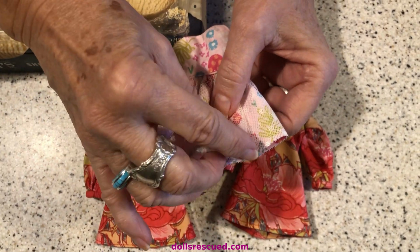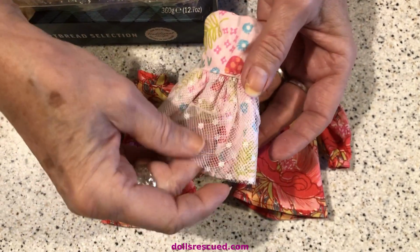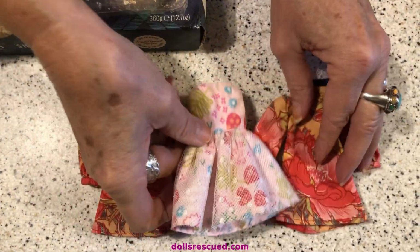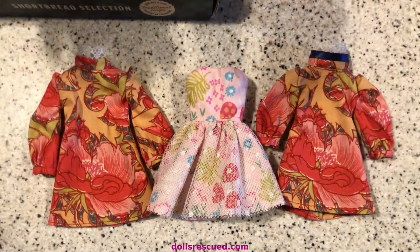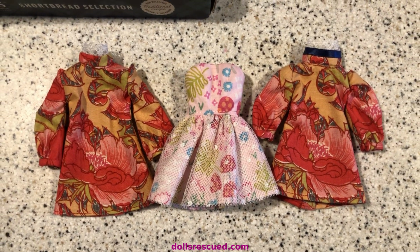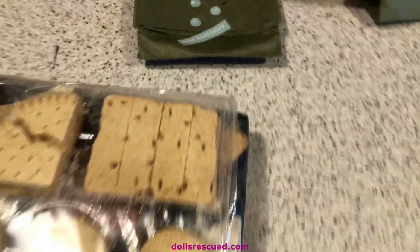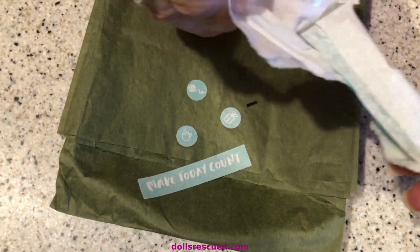And look at this. She's got 2 layers on there. It's got netting. Oh, Beth, this is... Oh, I love it. Love it. Oh, your craftsmanship is unreal.